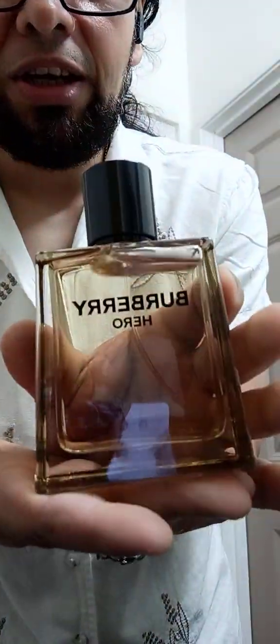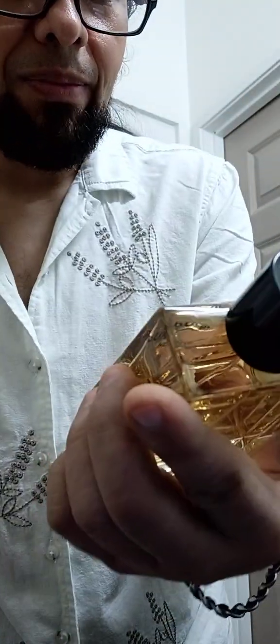So yeah, it's nice. I don't dislike it, but I love the bottle. I have a feeling it's gonna be a fingerprint magnet. But this will be my scent of the night. This is Burberry Hero EDT. Now, I am interested in buying the parfum version.